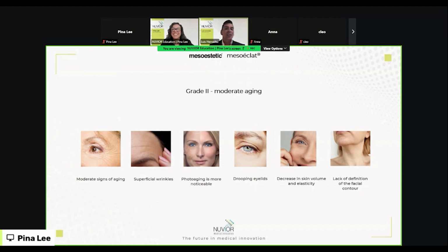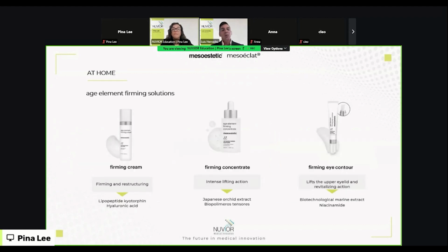Our grade 2 in our Gloga scale will be the moderate aging. This is moderate superficial wrinkles. Photoaging is more noticeable. There is a lack of definition of the facial contour. They will also have a decrease in skin volume and elasticity, and it will start with the drooping eyelids. For this grade 2, we have the H-Element Firming Solutions.